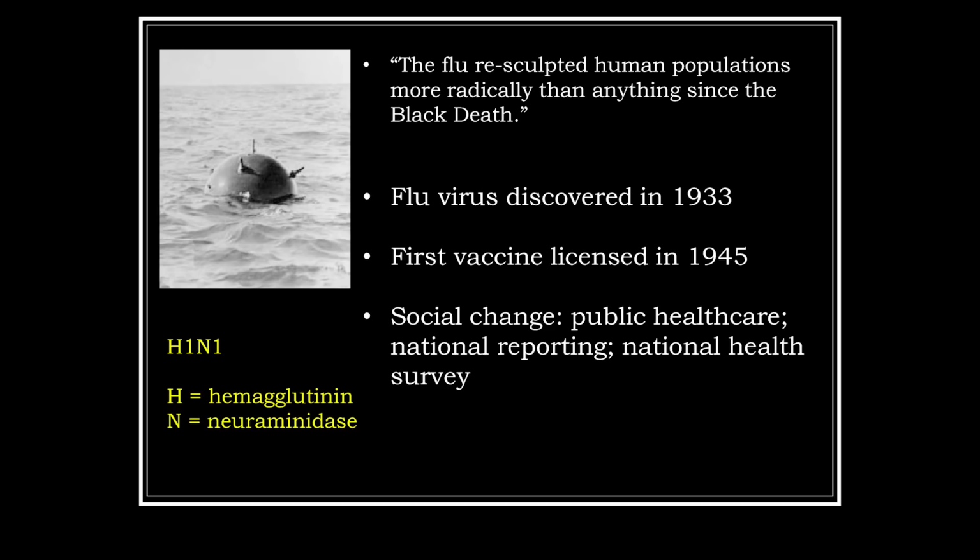And there was a frantic search for a vaccine. And while the pandemic was playing out, a couple of vaccines came out in a short term. They were guesswork vaccines, and they had no effect on the flu. It took a while.